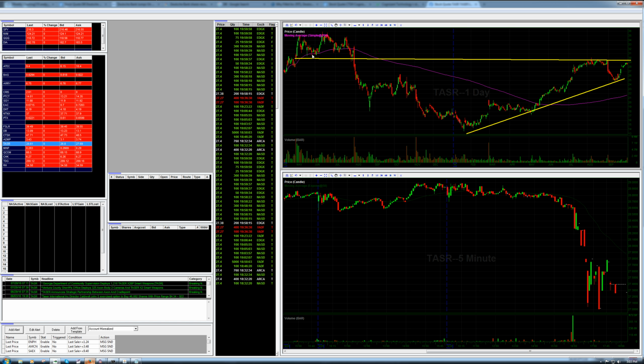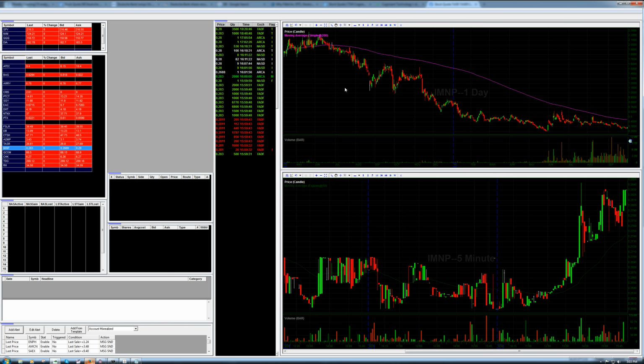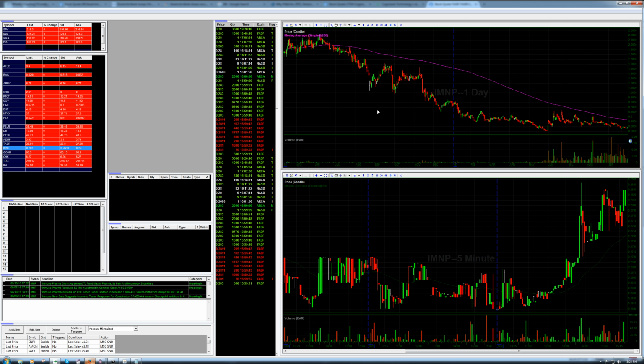See, it came right into that resistance. So it needs to rest a little bit, come back up and test that $29, $30 area a few times, and then go through. Next up, IMNP. Actually liked this one as well.